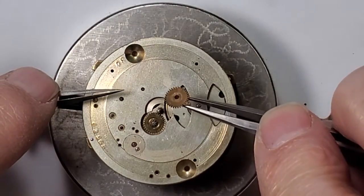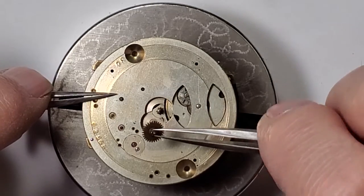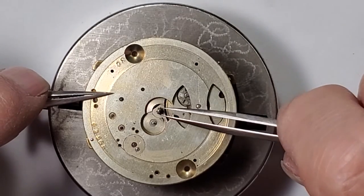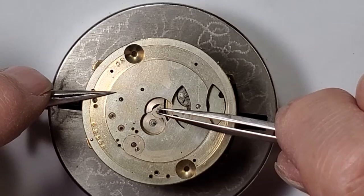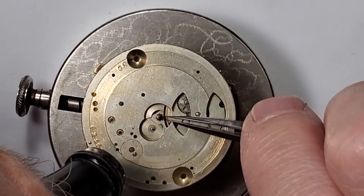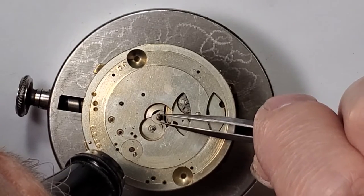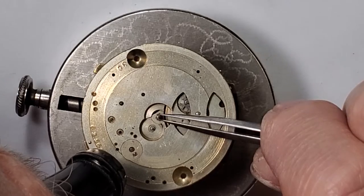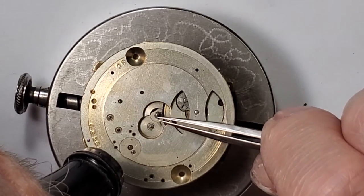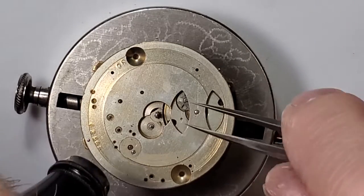Our wheel looks good. Minute wheel looks undamaged. The cannon pinion is pressed onto a tapered shaft that passes through the center wheel. The tapered shaft will need to be pushed out of the cannon pinion. It's going to need a nudge to break it free from the tapered fit.